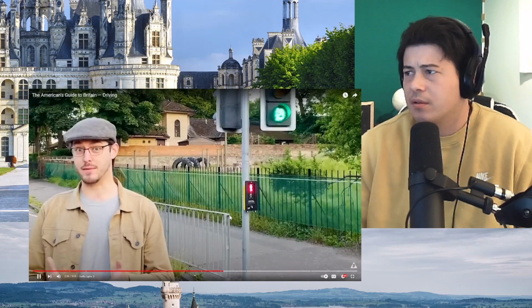This is why it's incredibly important to understand British traffic lights. They seem similar to American ones at first glance.